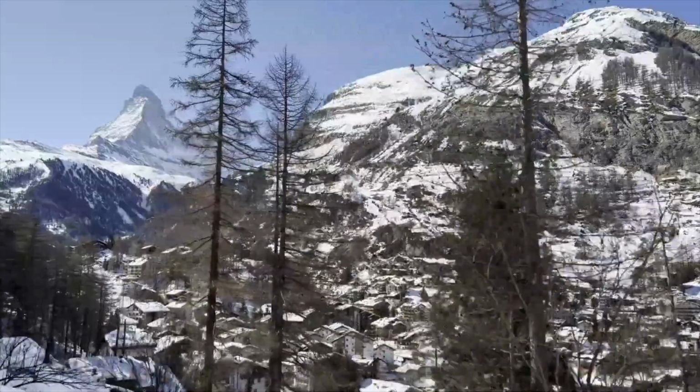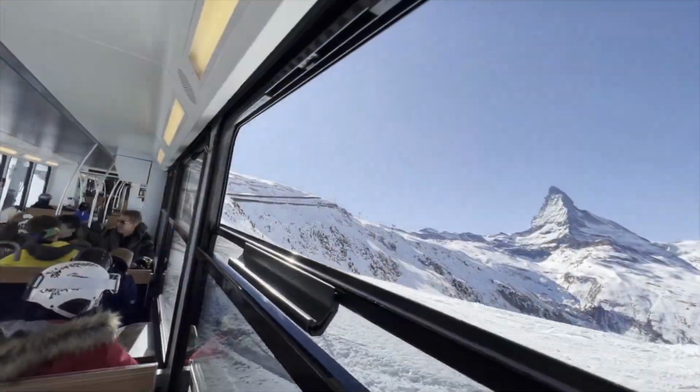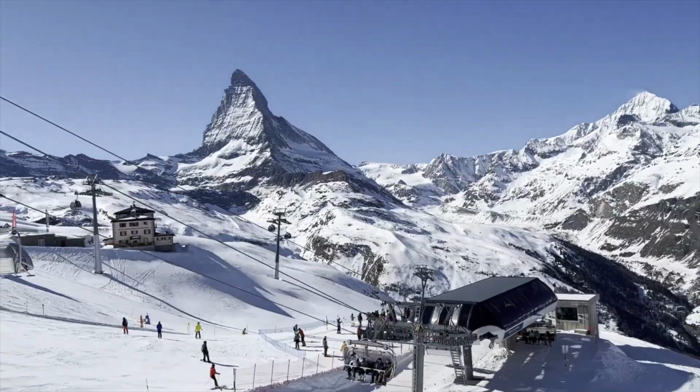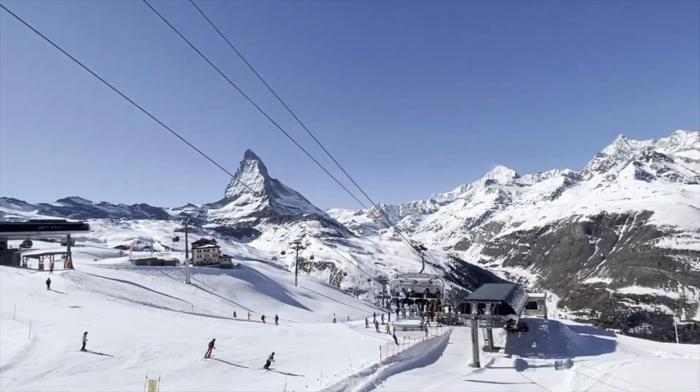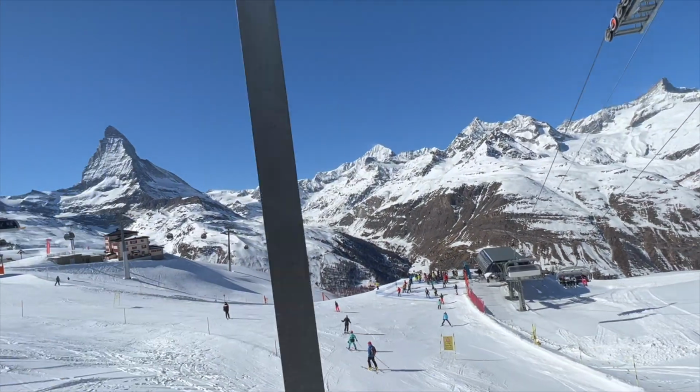Along with the Matterhorn, some of the other popular ones include Monte Rosa, Dom, Lyskamm, Weisshorn and Breithorn. There also is a restaurant at the Gornergrat Kulm if you like to enjoy a meal or a snack.